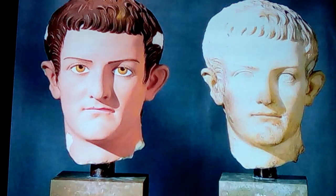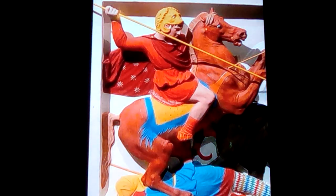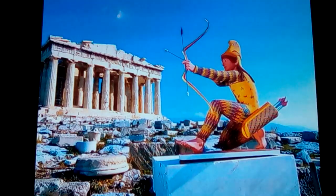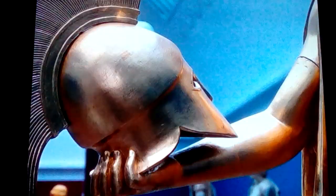Redheads, auburn, chestnut, auburn, goldenish-eyed, steely blue, bronze skin, blue-eyed. A super amount of colors here, a lot more than you would have ever thought. Look at the ass on that. She's holding a cricket. Who's that?